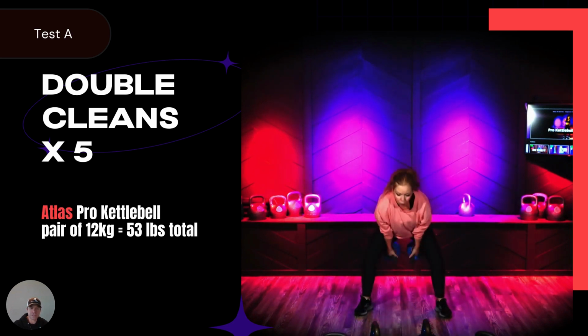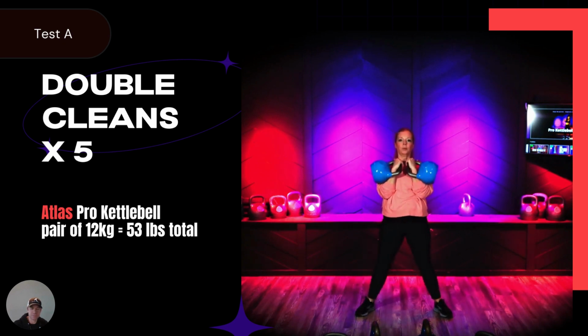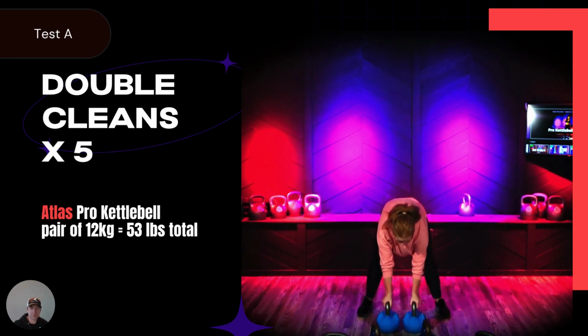Already she has a narrower stance, and they sit much more closely, tighter in her frame. They're not sitting outside of her body, so she's going to be a little bit more balanced. And the speed was surprising. How much faster is she with those Atlas kettlebells?